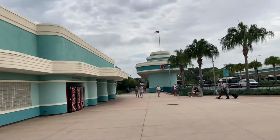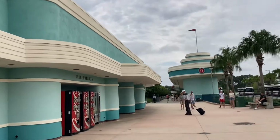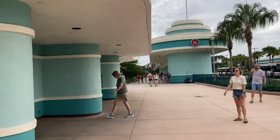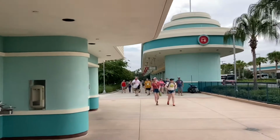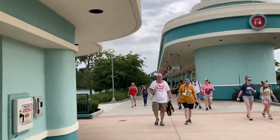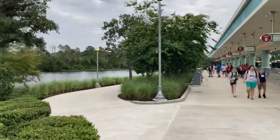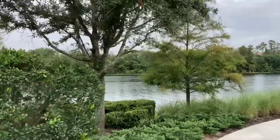The funky part is that this is where we run the marathon, so this is the way I know. I'm wondering what they're going to do when the marathon comes back, how they're going to do it, because it's a little bit more congested now. But we are going to come up this way. See, and here we go. Little jog to the left, and it's a nice little view.